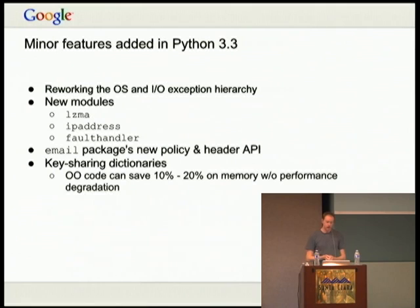Dictionaries now share their keys, which in object-oriented code is a big deal because remember, every object in Python has a __dict__, which manages the object namespace, right? So if you're creating a billion objects that all have an attribute named blah, this now means there's only one blah being used between those billion objects instead of a billion uses of blah. So there can be big 10 to 20% memory savings without any performance loss.